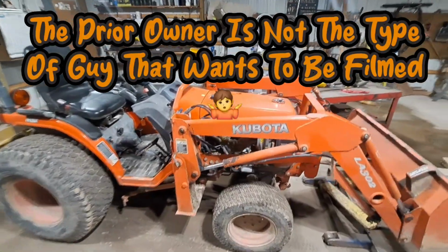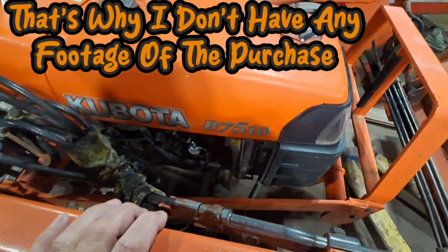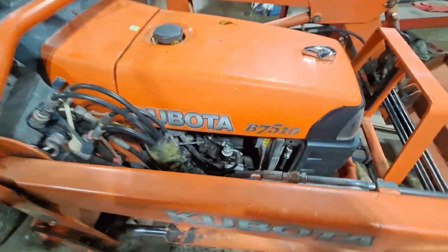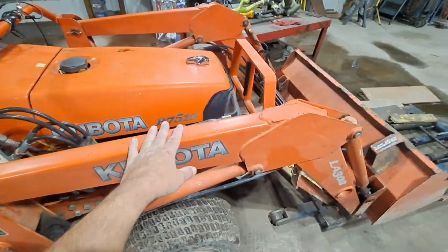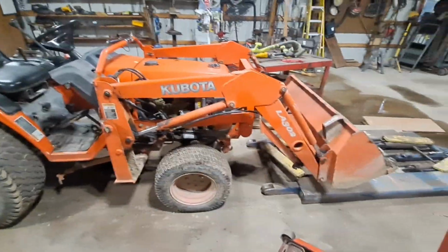Got myself a new little tractor. This is my second Kubota. I have a B2400, and I just got a little newer model, B7510. This one's actually 21 horse. My B2400 is 24 horse, so 3 less horsepower, but this one does have a LA302 Kubota brand loader on it already.